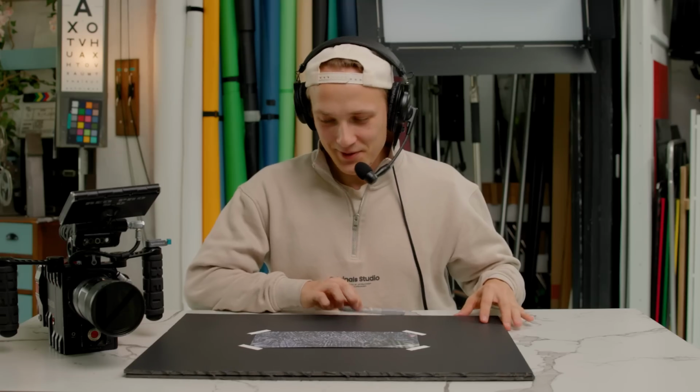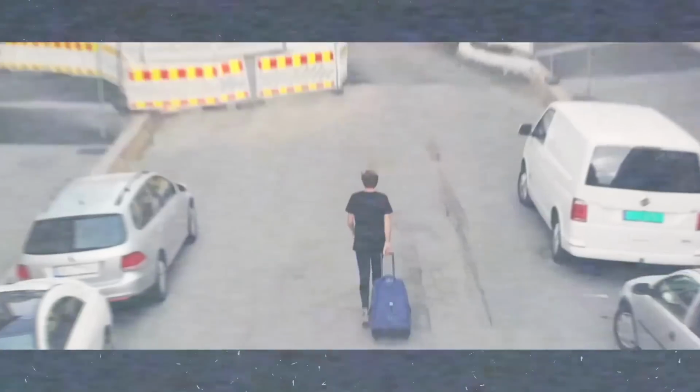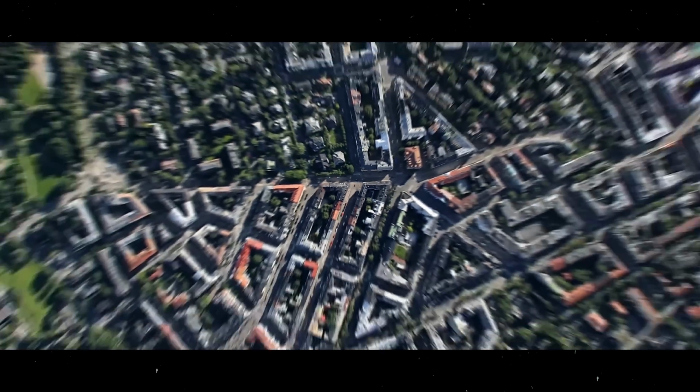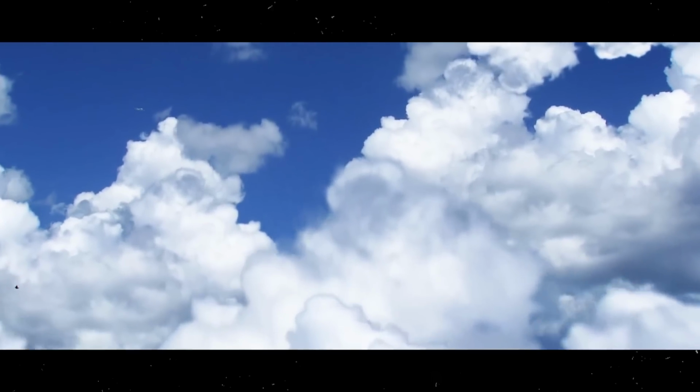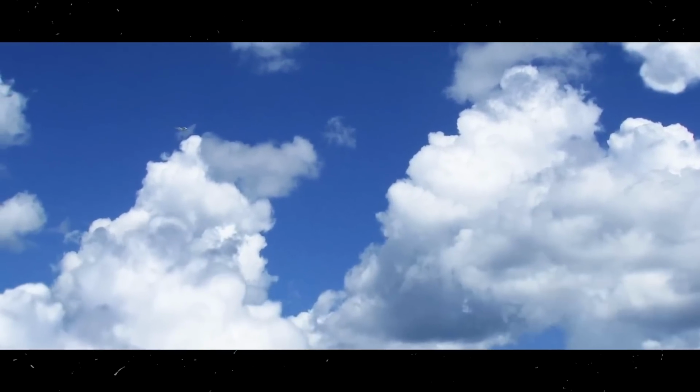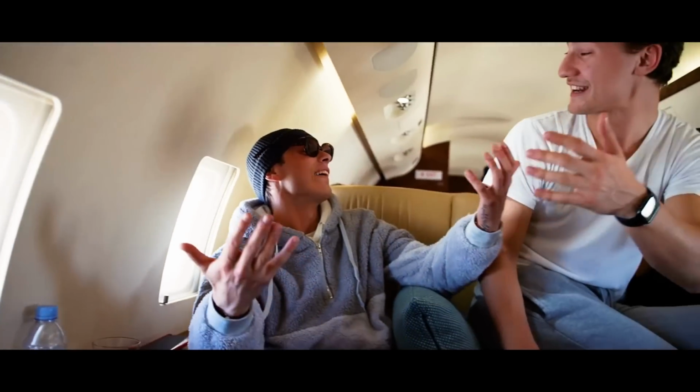Ooh. This is a pretty old shot. It's from 2019. So this was our first time flying private. Everyone was super excited, but we tried to play it cool and not make a big deal out of it. Looking back at this, I'm actually surprised at how good it looks.